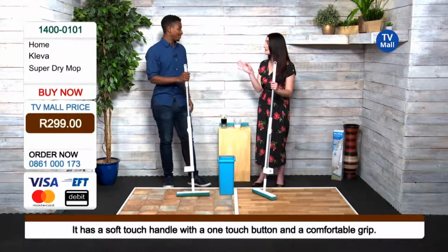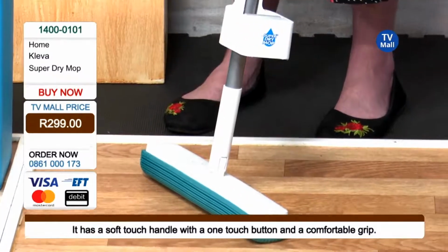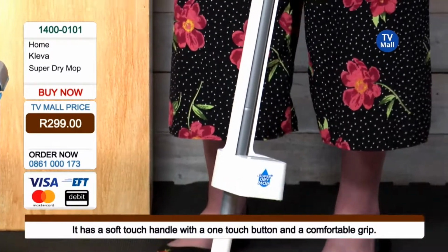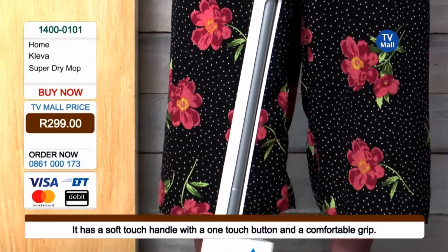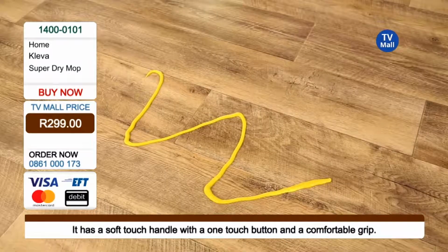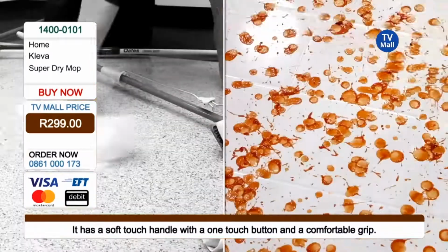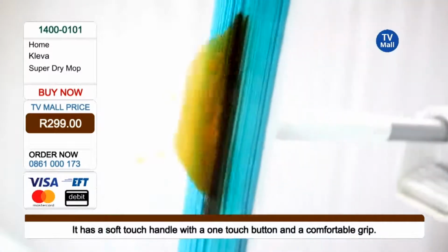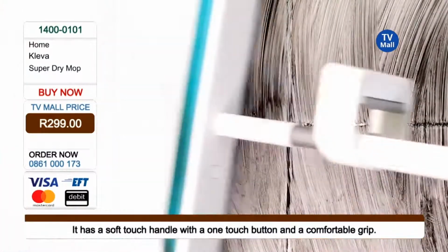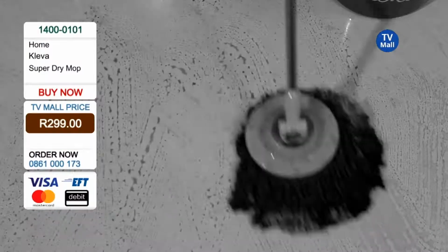Well, I'm very impressed, but I do know we've got quite a few spills in the home, and coffee is not the only one. So let's take a look at all the different types of spills that we can actually clean with this mop. It actually cleans anything, and that is amazing to me. Absolutely. We do have some mustard spills and ketchup spills in the home, some pet mishaps, some accidents. And this is really easy to clean.